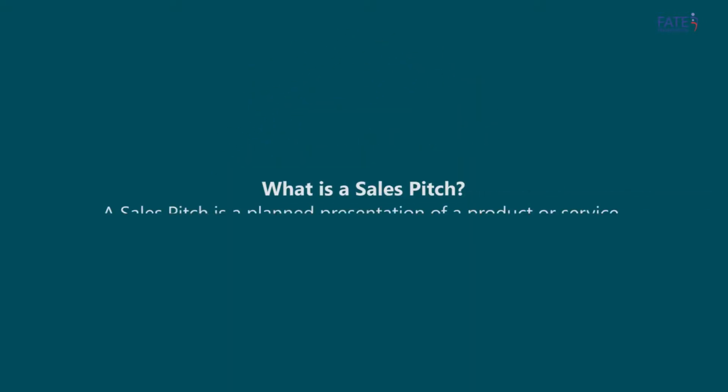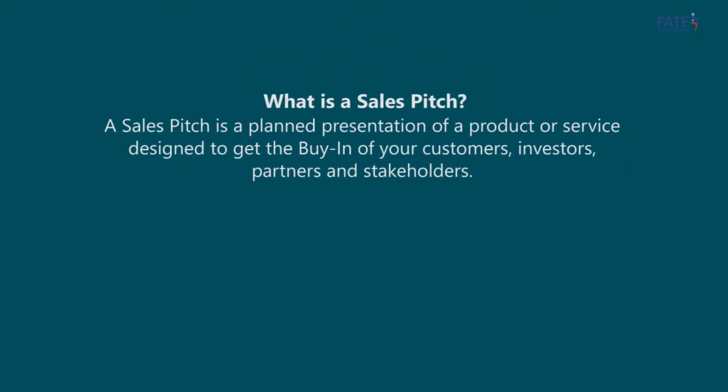A sales pitch is basically a planned presentation of a product or service designed to get the buy-in of your customers, investors, partners, and stakeholders. Basically, it's an entrepreneur's attempt to convince another party to take a particular step in relation to the business, product, or service.